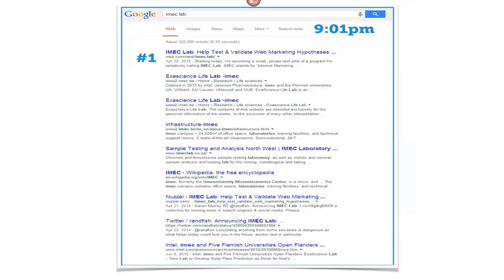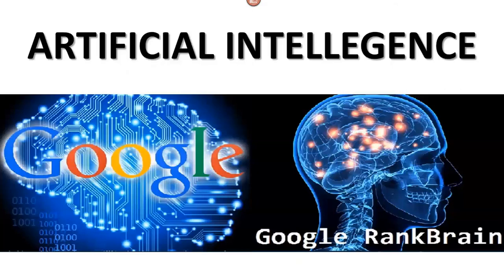There's a lot more going on, and I'm going to share the 5 big signals, big triggers for Google that we've identified out of their patents and their algorithms. So it's artificial intelligence. If you wondered what the RankBrain algorithm was all about, this is it. It's the machine. Google has literally become an AI machine to figure out what users want, and they're looking at the signals to do that. That's how they're figuring it out.